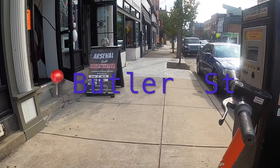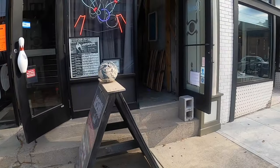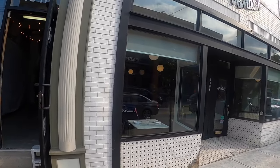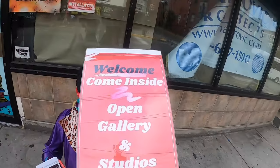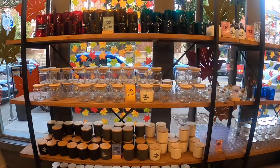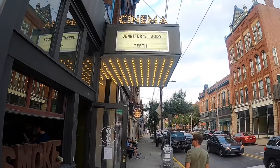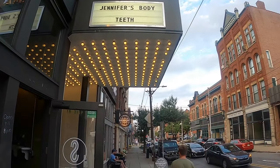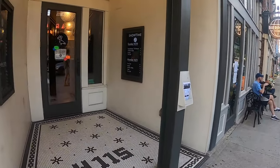Butler Street is a regional destination due to the many unique shops and high-quality businesses there as well. You have premier art, live music and dining, a great nightlife scene that has grown tremendously, a single-screen movie theater, a pinball cafe, and a bowling alley, all within two blocks from each other.